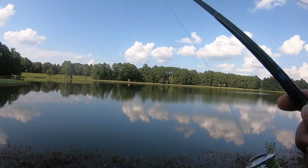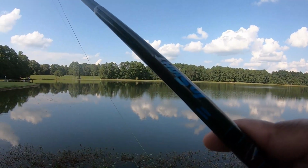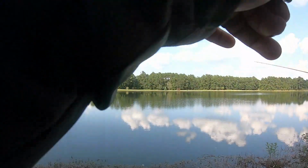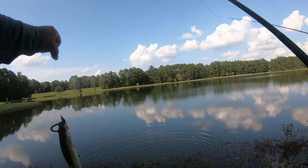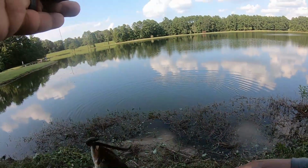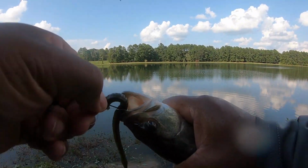How you work your drop shot? Tight line. Check me out, boys. Right on that grass line. Tight line or slack line? Tight line. Right in the top of the lip.